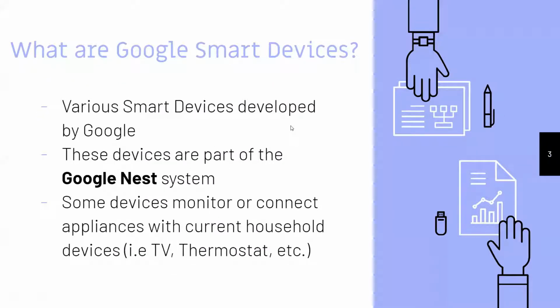What are Google smart devices? These are various smart devices developed by Google. They are part of the Google Nest system, and some of these devices monitor or connect appliances with current household devices such as TVs, thermostats, and possibly speakers as well.